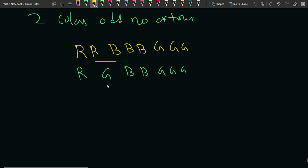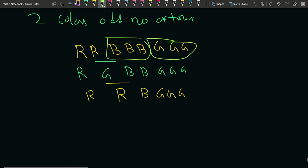After this, I will combine again. So what do I get? If I combine these two, I'll get simply an R. Then I have R here. I have B G G G. After this, you can see that we started off with a total size of 8, and now two colors were odd: this color was odd and this color was occurring an odd number of times.